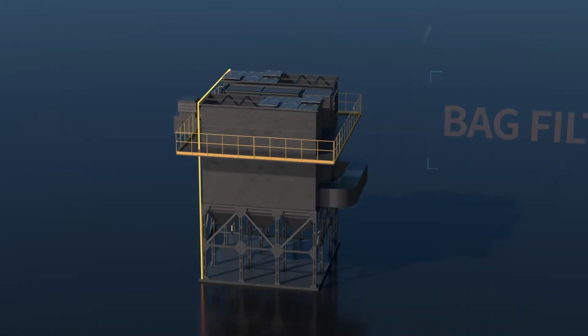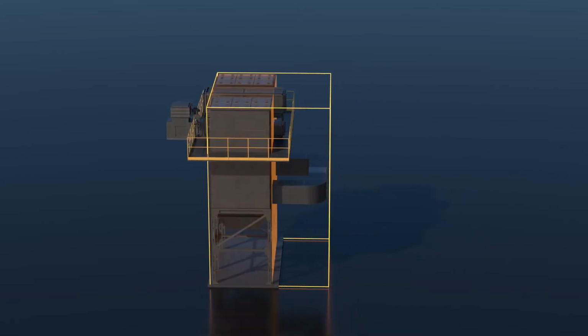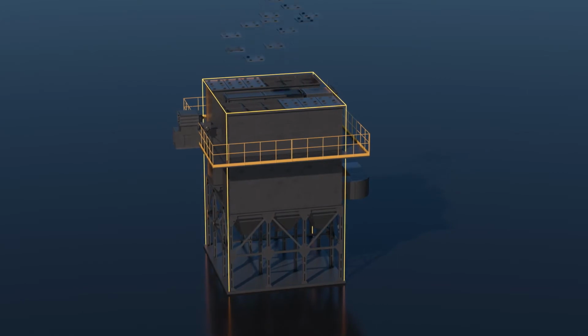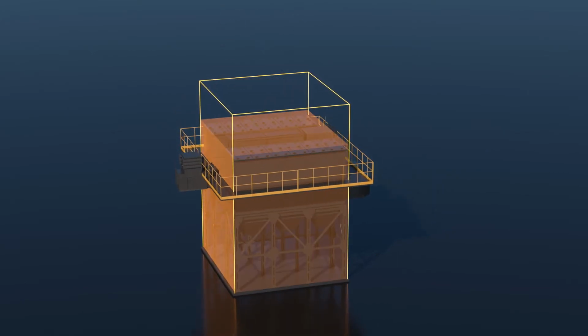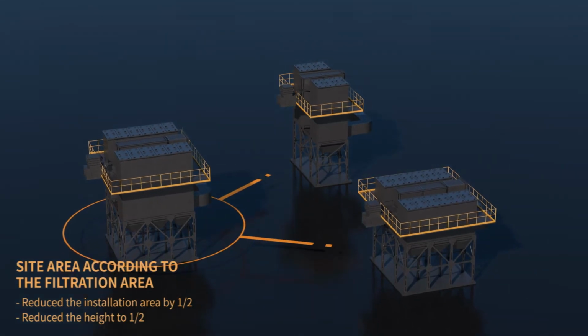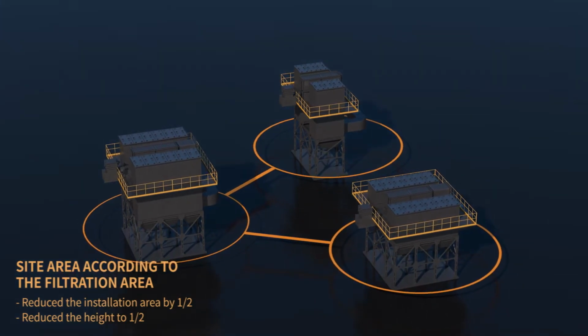The EPiT pleated bag has a filtration area 2 to 3 times larger than the round bag. In a newly installed bag filter, it is able to decrease the height or size of the bag filter and adjust the bag length or quality of the bag depending on the installation site.